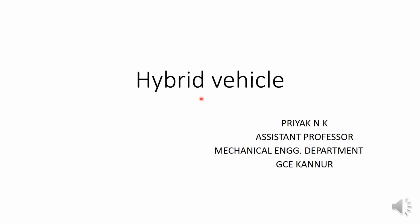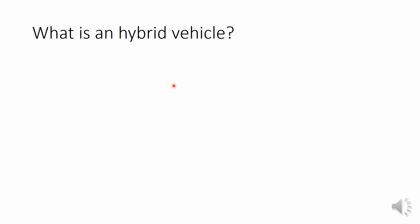Already we have discussed the working of petrol engine, diesel engine, four stroke engine, two stroke engine, etc. Now we will see what is meant by a hybrid vehicle, and the different vehicle arrangements of hybrid vehicles. A hybrid vehicle uses two or more power sources, or more than one power source, for obtaining power.